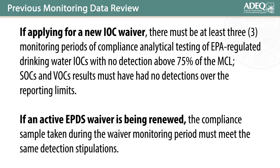IOC applications require at least 3 monitoring periods of compliant analytical testing of EPA-regulated drinking water IOCs with no detection above 75% of the MCL. SOC and VOC applications require the same, but with no detections over the reporting limits.